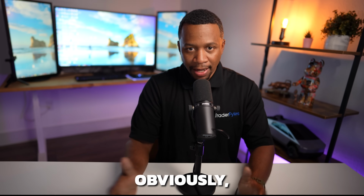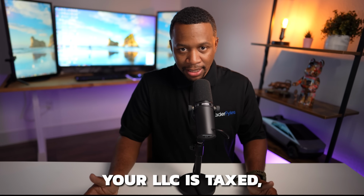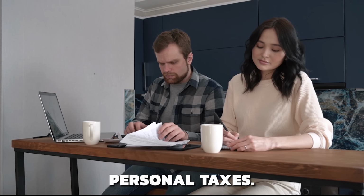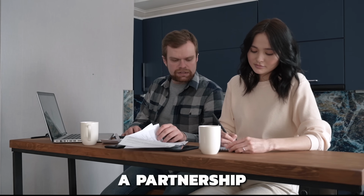Now, the other piece is obviously depending on how your LLC is taxed. If it's a sole proprietorship, that's going to get filed with your personal taxes. If you're an LLC taxed as a partnership, well, you'll have a partnership tax return that gets completed, and then the K-1s would flow through your personal taxes. And if you're an LLC taxed as an S corporation, you're also going to have a pass-through entity, which is an S corporation return that produces a K-1 that then goes through your personal tax.